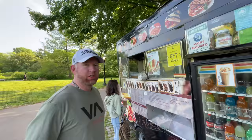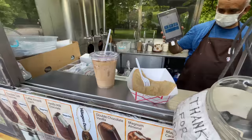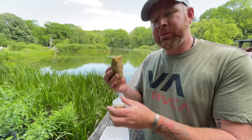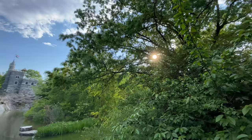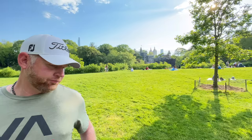So I'm gonna get an iced coffee and a Nutella banana crepe. A Nutella crepe. I'm just eating with my hand. Hope you guys don't mind, because here in New York, that's how you're supposed to do it. If you look directly behind me right there, you can see that's the Swedish castle.